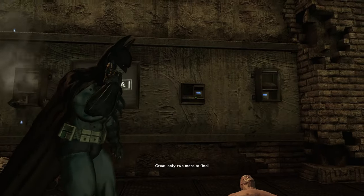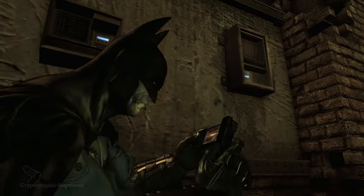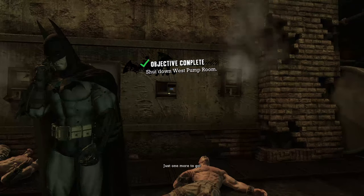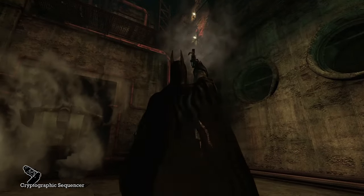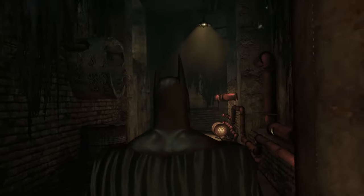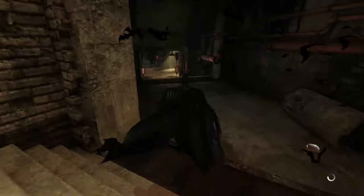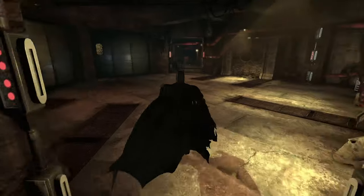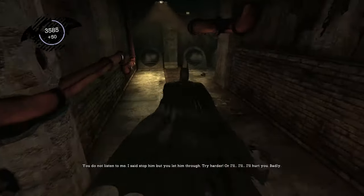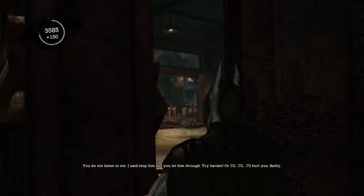That's the first pump disabled. Great. Only two more to find. Oracle, that's the second pump shut off. Just one more to go. I said stop him, but you let him through! Try harder, or I'll hurt you badly.